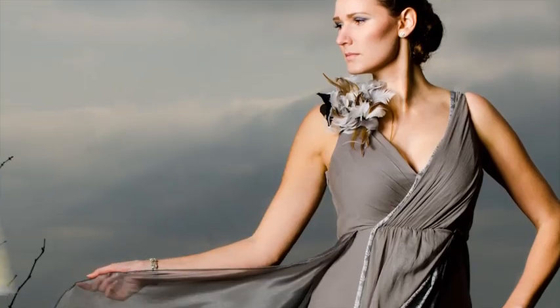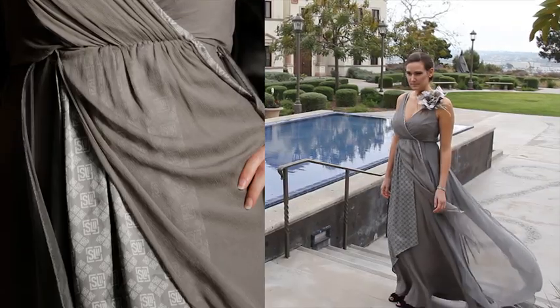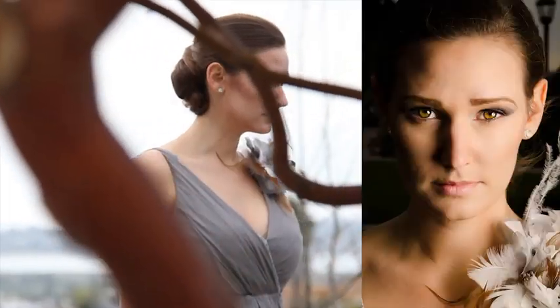This first design is called SL2 Forever in Style. It's classic, it's iconic, and it just makes sense. Just like the people who practice SL2, they get what's in style, especially when it comes to leadership. This dress accentuates every movement of the person wearing it.